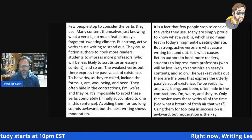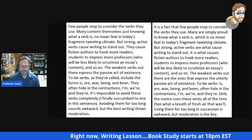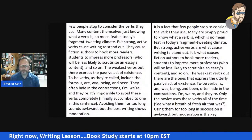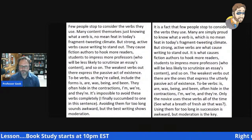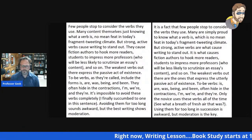I'm, were, there. Only the novices uses these verbs all of the time. So now, again, this only uses as a verb there. See what a breath of fresh air that was. Using them for too long in succession is awkward, but moderation is the key.